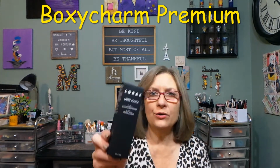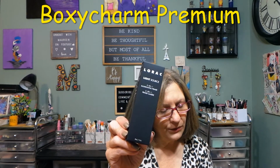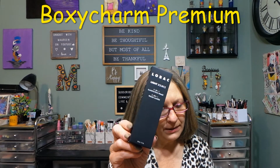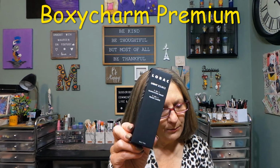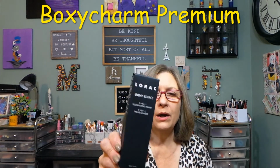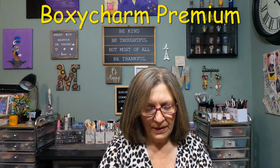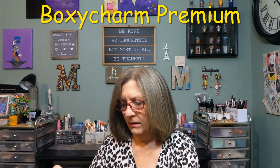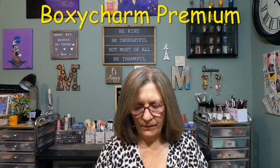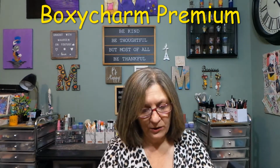And then the last item that I chose is from Lorac. This is Light Source Illuminating 3-in-1 Primer, $35. Instant bright luminosity and life to your face while preserving your makeup throughout the day. Paraben-free high pearl primer is infused with light diffusing soft focus pigments for a silky smooth luminous glow. And this says Dusk. So this is what she looks like. That's pretty. That probably would be fine for me. I'm excited to try that.